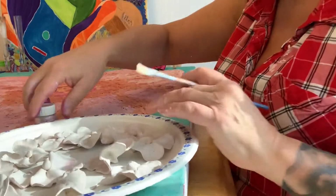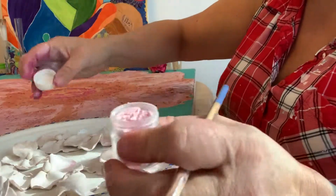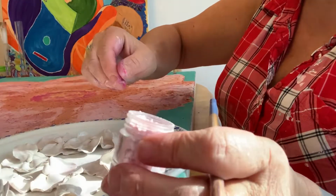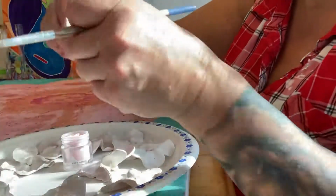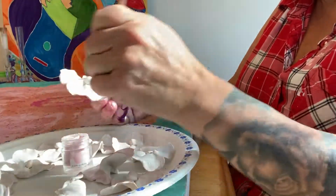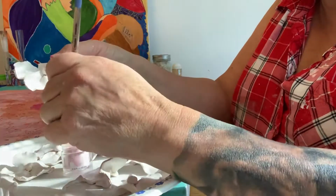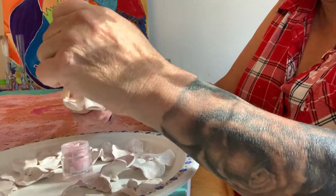Okay, so now I've got this really pretty sparkly pink, and I thought it would look kind of nice just on the edges, just on the edges.